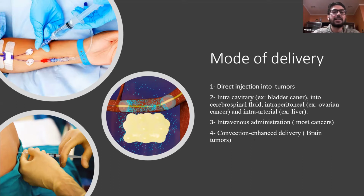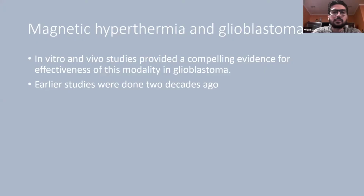In this method, a tip or a catheter is placed in the interstitial space or brain parenchyma, and then the drug is delivered directly to the brain, bypassing the blood-brain barrier. The drug is delivered over even several hours. Several in vitro and in vivo studies provided compelling evidence for the effectiveness of this modality of using magnetic nanoparticles to induce hyperthermia in glioblastoma.